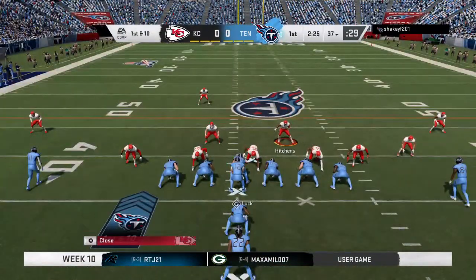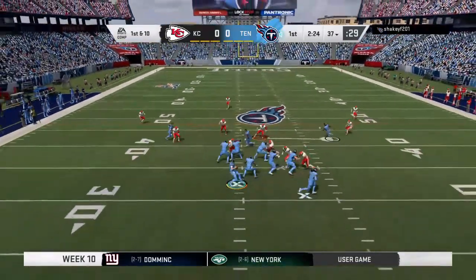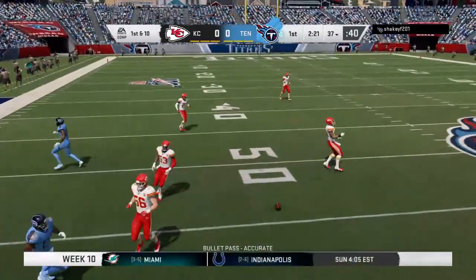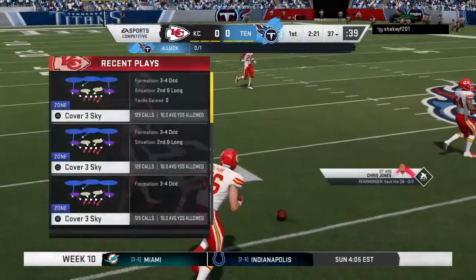Now a chance to take advantage of that missed field goal. 1st and 10, way up at the 37. And now a throw on 1st down there, but it's incomplete.